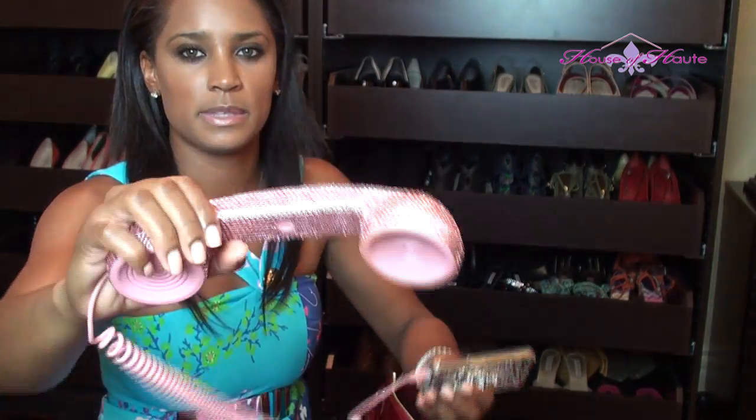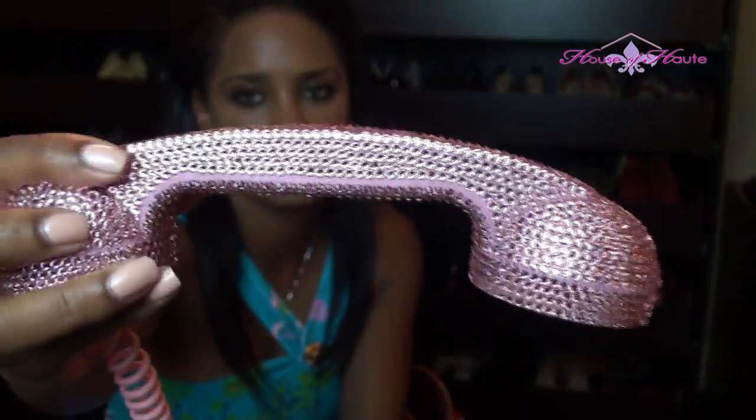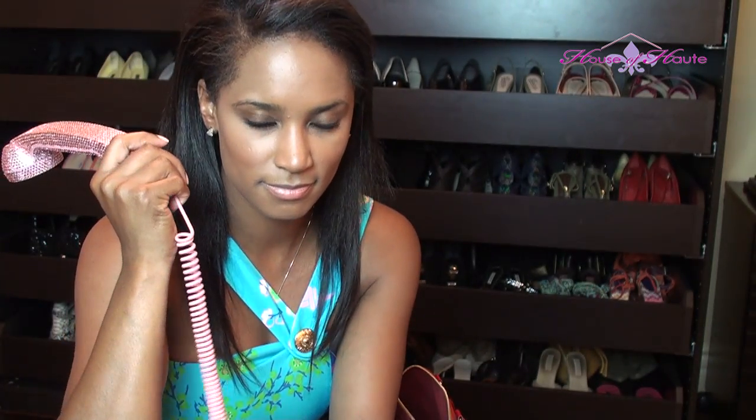I know some of you have seen the other hot pink one that I have that is not bedazzled, as people say all the time. These are actually Swarovski crystals that are covering the majority of this handset. And this is my absolute favorite. It's everything. I like everything blingy and sparkly, so this fits my personality. That's all the craziness that I have going on in my handbag right now.